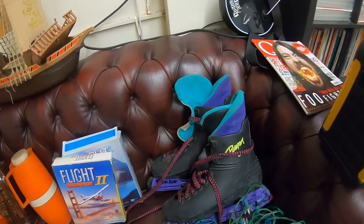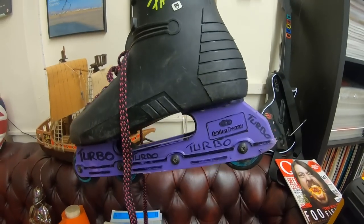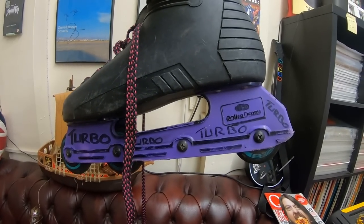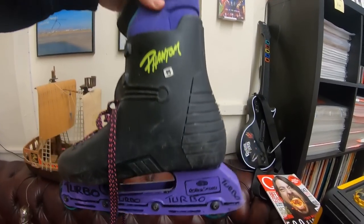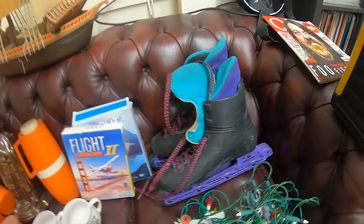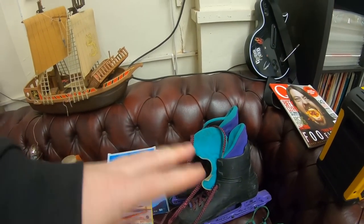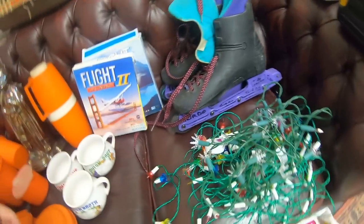Vintage skates, Phantoms. They were turned. Well, no, that's actually been written on. But yeah, missing a wheel doesn't make too much of a difference, really. Yeah, good size, so I'm thinking 35, 30, 35, something like that.